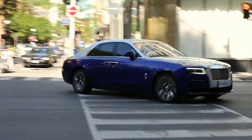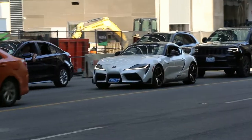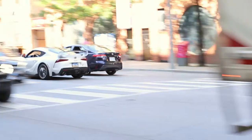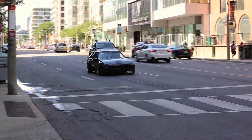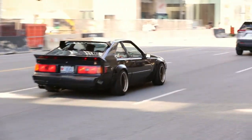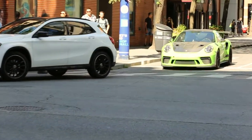New Ghost. White Supra with a street hunter wing. Dude, wow, that's sick. Celica TRD 86. I had that exact car in Camel.